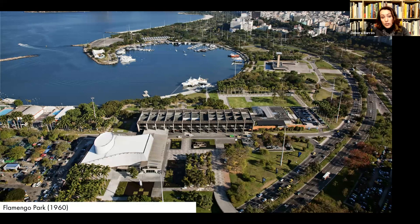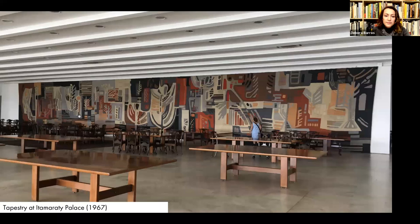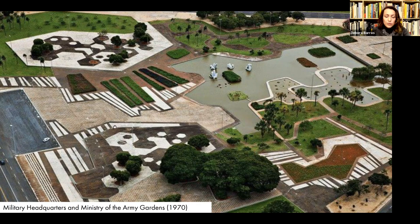Again, this is the Itamaraty Palace in Brasilia, a view of the gardens by Burle Marx on the top floor. Tapestry by him. This is a garden we visited on the second trip to Brazil, with the second group, which is the Ministry of the Army Gardens. I got this picture from an aerial shot, because you can see more of this kind of pictorial characteristic of Burle Marx's work expressed.